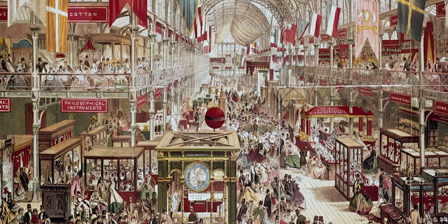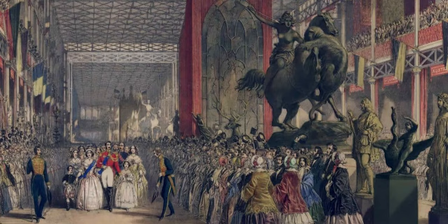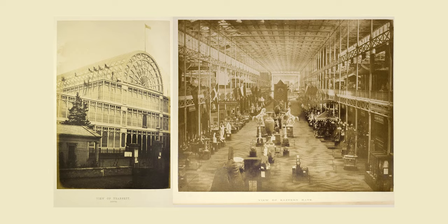The exhibition was also known as the Great Exhibition of the Works of Industry of All Nations, or the Crystal Palace Exhibition, in reference to the temporary structure in which it was held, presenting elements of culture and industry that became popular in the 19th century.